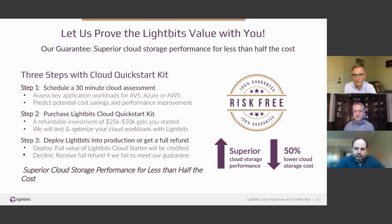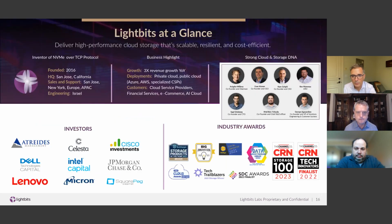Hey, I'm paying attention to the time. I know I've been looking at the question queue fill up, but before we get to the Q&A, Cam, can you just give a quick overview of Lightbits, the company? Sure. Let me just put up one slide, and then we can go through the questions. I see a bunch of questions in the queue.